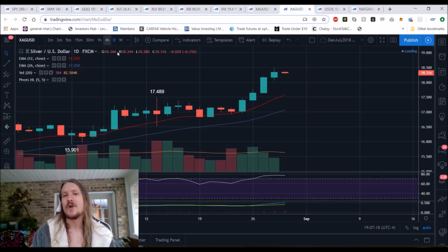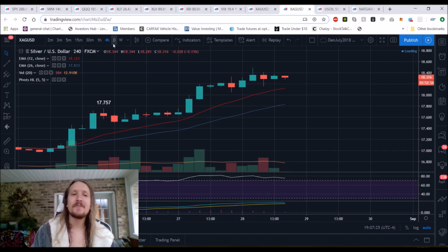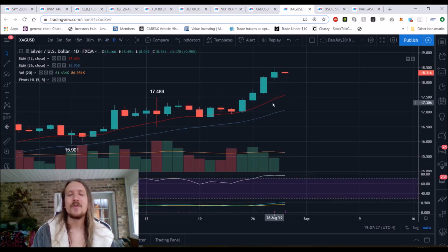Silver is still way stronger than gold, but also slowing down a little bit. Sideways trading. Short-term support is 1815. Again, lose the 4-hour uptrends, just looking for a daily higher low to form, but that is a short-term opportunity for the bear miners to see some short-term upside.